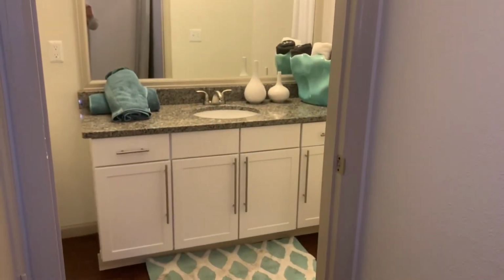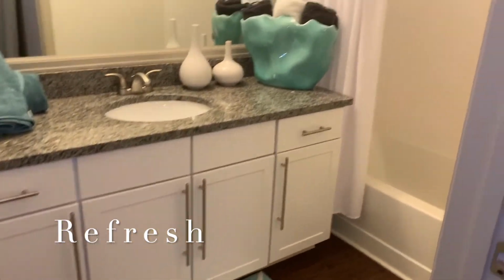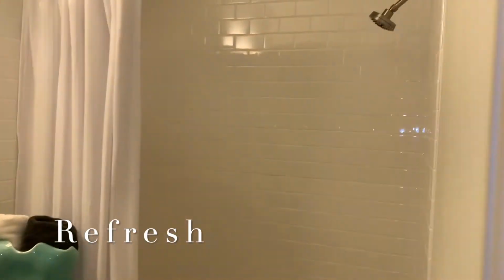The bathroom has white cupboards and a gray marble countertop, along with a full bath and shower with white subway tile. Refresh.